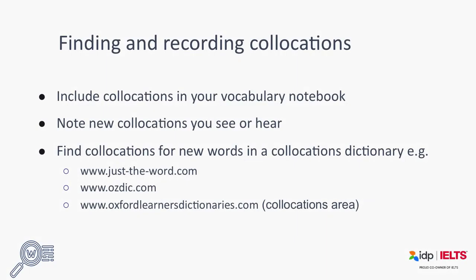To help you learn new language in chunks, you can do the following. Make sure you include collocations when you're adding words to a vocabulary notebook. When you learn a new word, use a good collocations dictionary to help you find other words that are commonly used with it, such as justtheword.com, ausdic.com, and the collocations function on the Oxford Learners Dictionary. These are our go-to tools, and they're all free to use.